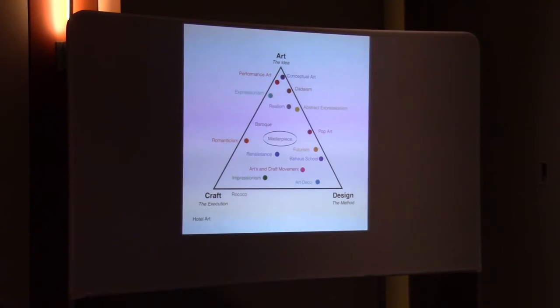And different art movements in art history fall on different parts of this triangle. They always have a little bit of art, a little bit of design, and a little bit of craft, but some of them have more of one thing than the other. Let's pretend for a moment that creating art or creating work is an RPG. And these are our stats, right? We can max out our stats. So if we max out our ideas, we have a good way to solve any problems, and we figure out how to communicate those ideas in a creative way, and then we execute them with excellent technique and craftsmanship, we get closer to a masterpiece, right?